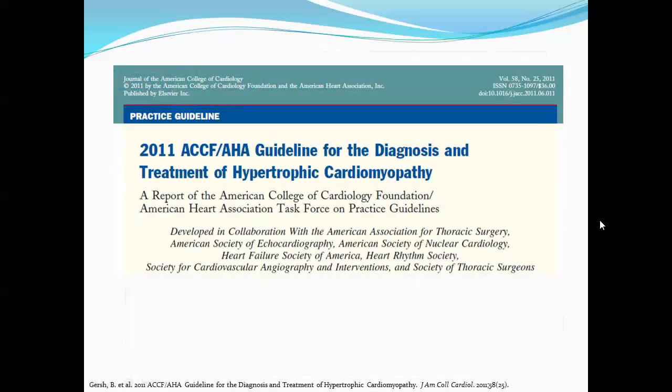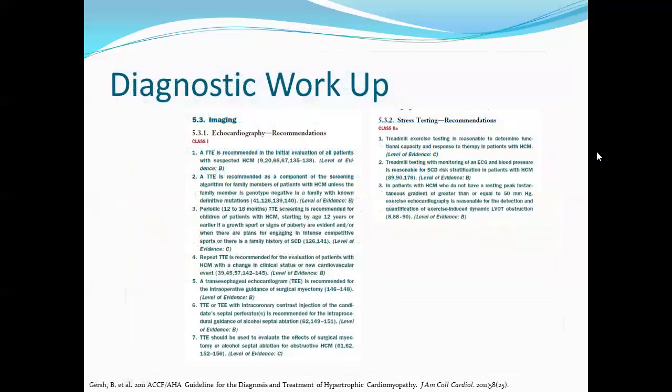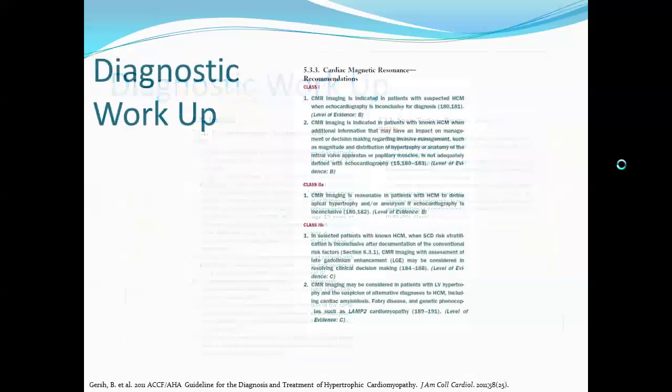And so the 2011 guidelines for the diagnosis of HCM incorporate a lot of different aspects, and imaging is obviously the hallmark role. So echo is a class 1 recommendation for those who have suspected, and then you can take that into stress testing, which actually is a 2A, to see if patient's blood pressure goes down, if the symptoms get worse. But then they've actually incorporated cardiac MRI too.